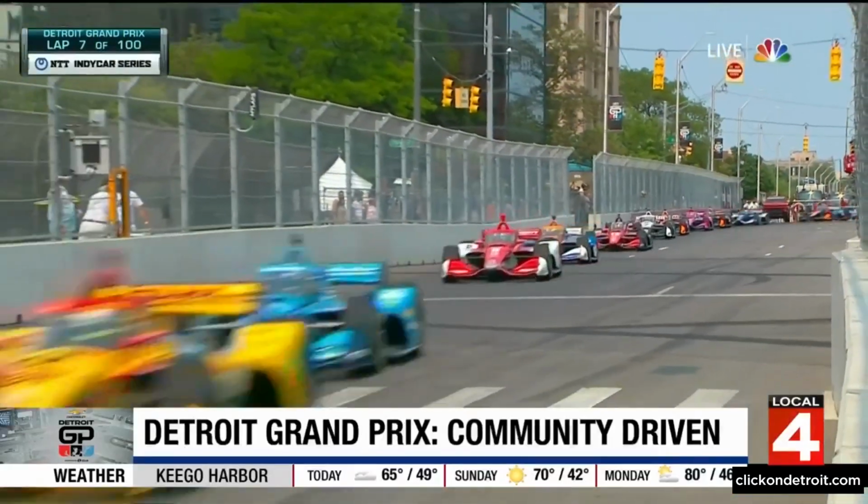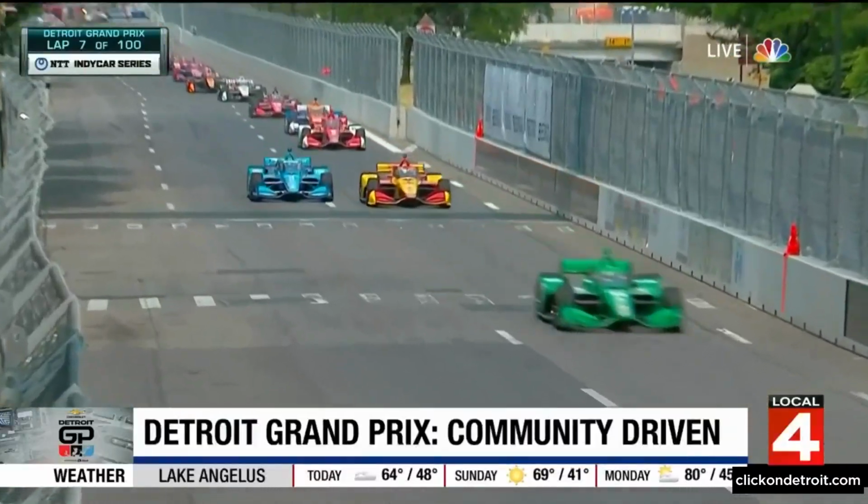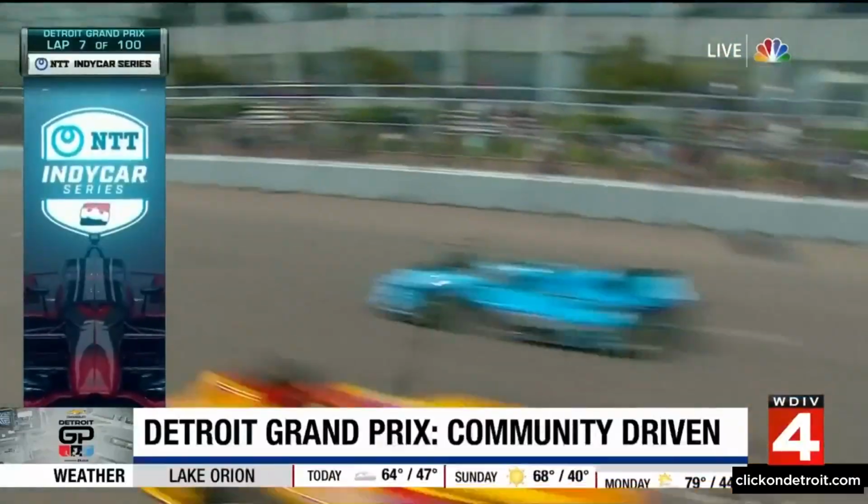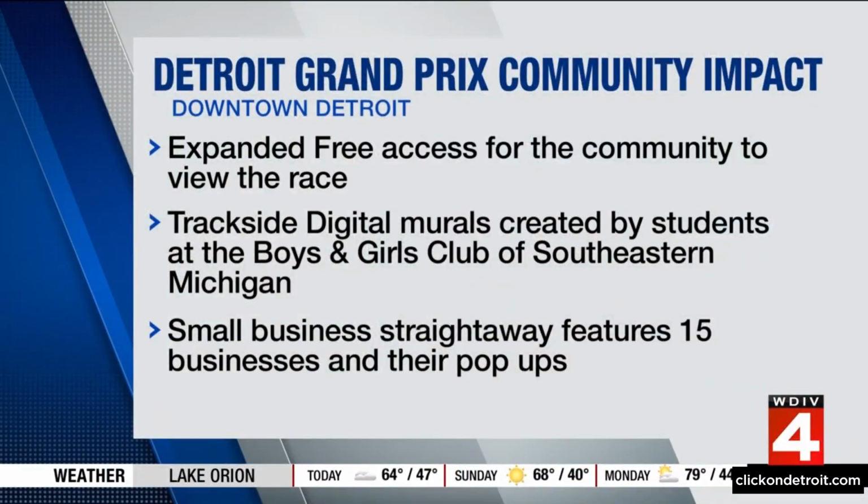Some of the things that we're able to get involved with is the 9 free viewing areas along the track, so the community can actually come in and engage and be part of this international event that spotlights the city of Detroit. The murals that are being done by the young people of the Boys and Girls Clubs, and the Small Business Straightaway. So there's about 15 small businesses who can spotlight their work and their wares, and community can get involved with that.